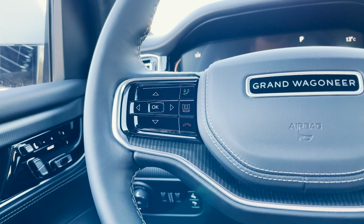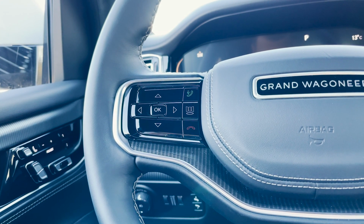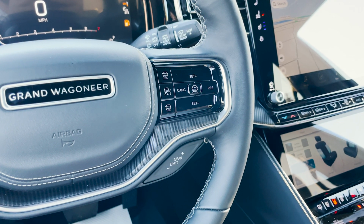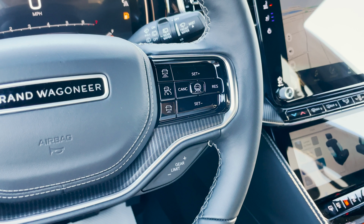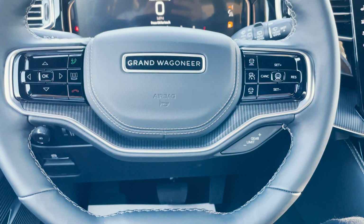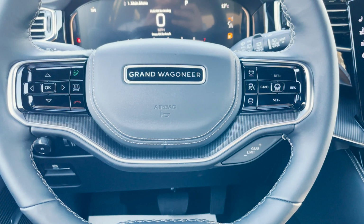You've got your Bluetooth settings, and then the center button is your shortcuts menu on your gauge cluster, so you can flick through different menus. Over on the right side of the steering wheel, you've got controls for your cruise control, adaptive cruise control, and all of that good stuff. And also with these ones, you do have your gear limit selector as well. And in the center, you've got this Grand Wagoneer lettering, which is covered in piano black.